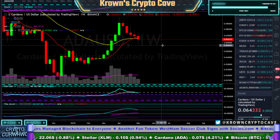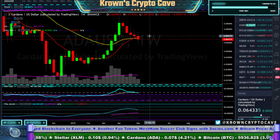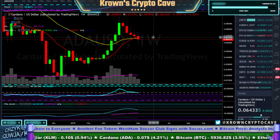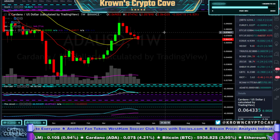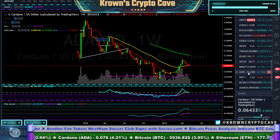Weekly is bearish on this one, man. No matter which way you cut it, weekly is bearish. I mean, unless we can close the weekly above 7 cents, that would not be bearish. That would be bullish. That would actually be quite bullish. But I think that that's quite unlikely. I think that this is just another lower high in a series of lower highs and lower lows.